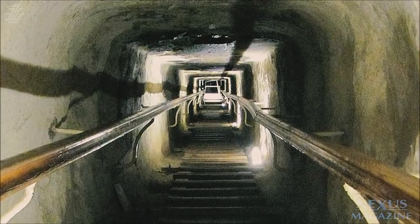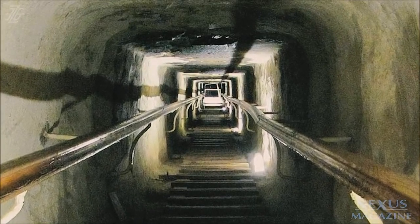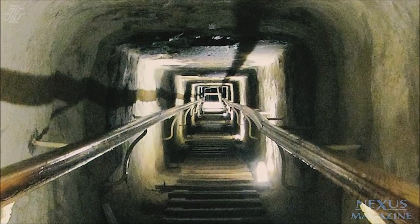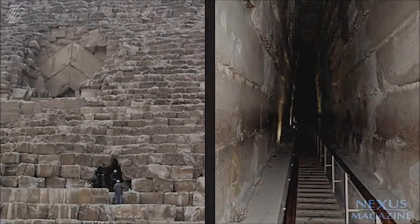As you climb up the inside of the Grand Gallery, remember that the well shaft connects with the intake of the Grand Gallery, and there is an opening in the well shaft, the grotto, that is about equal in height to the original entrance to the Great Pyramid.